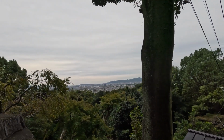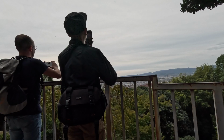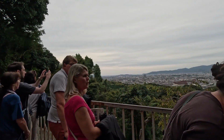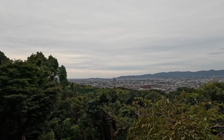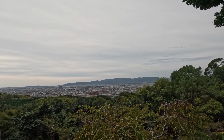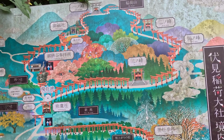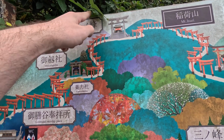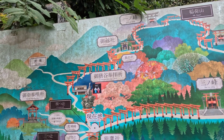And going up these steps, we're starting to see some view of the city, so you know we're getting up there. They even put a little rail over here. Very cool. Alright, so we're coming up on another map. Okay, so we're here and we're trying to go here. So there's still some hiking left, but good to see the progress.